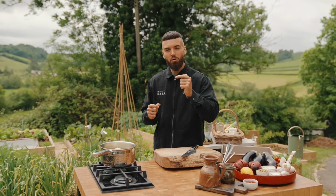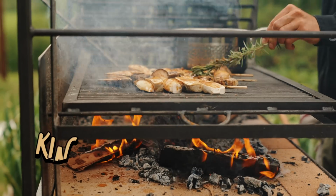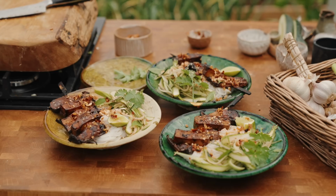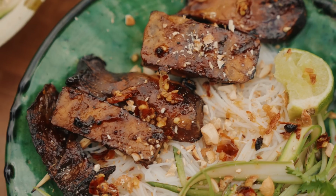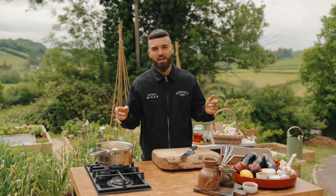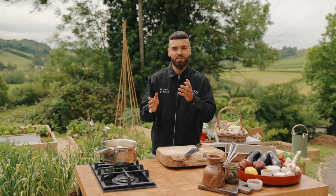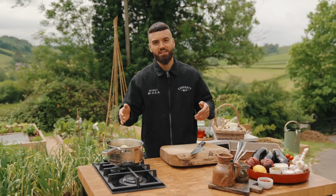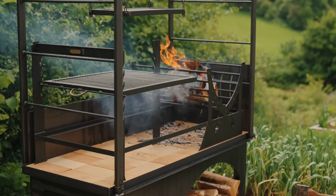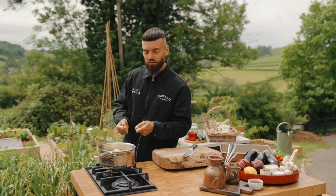And then we're also going to be making a king oyster mushroom and tofu yakitori with noodles and pickled cucumber salad. Believe me, you're going to want to make these. You're going to want to make these in the evening. You're going to want to make these on the weekend. You're going to want to make these for a date. You're going to just want to make these. And I've got my new grill to cook them on, but you can do this inside like I would usually do on a griddle pan.